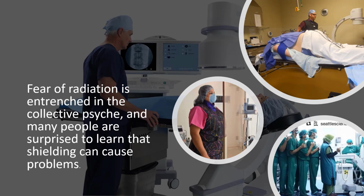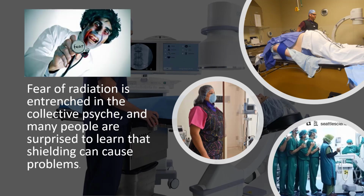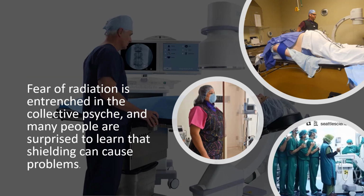Again, when we're working in a surgical environment or with a C-arm, we do need to wear the lead vest and PPE correctly. Fear of radiation is entrenched in the collective psyche, and many people are surprised to learn that the shielding can cause problems. Well, what am I talking about? Let's get a simple example.